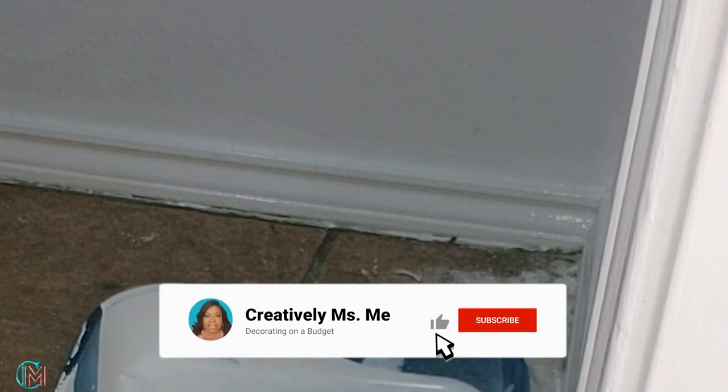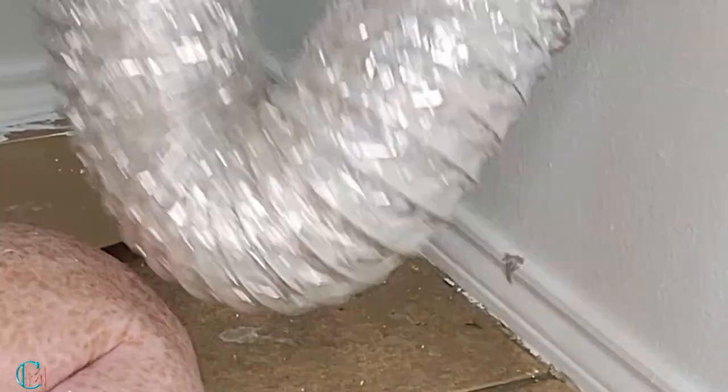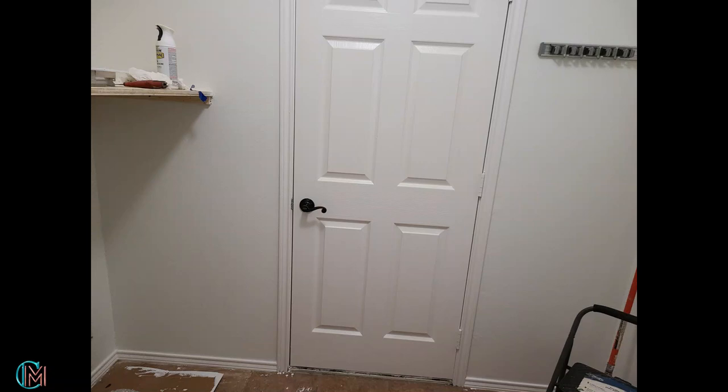Now that I have started and almost finished painting the trim of the laundry room, the big points that I call are already done. The trim work, the door, and then the next thing I'm going to start on will be the cabinet and the top shelf. So I'm really excited about how things are going. So I'm going to show you the overall look so far of the laundry room with the trim and the door painted.